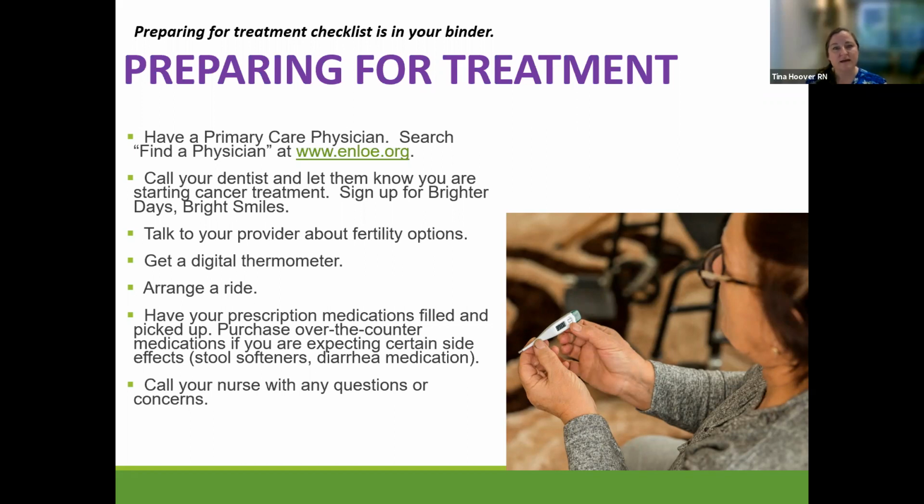We do want you to get a digital thermometer. It's important that you are able to take your temperature at home. For the first couple of treatments, make sure someone else is driving you here and back home. After you know how you tolerate your treatments, you may be able to drive yourself.